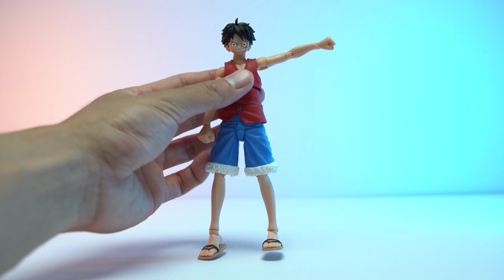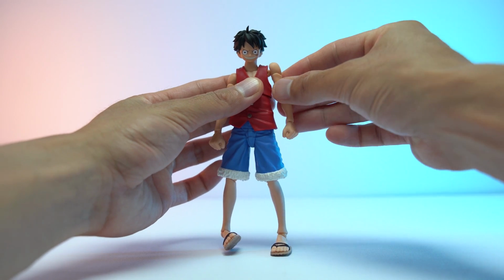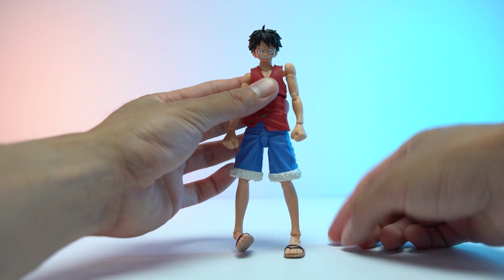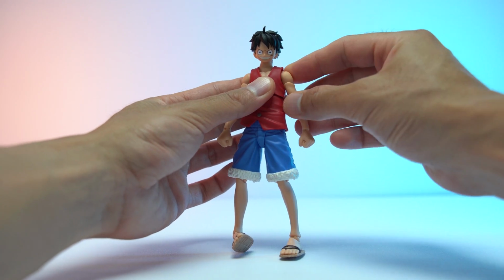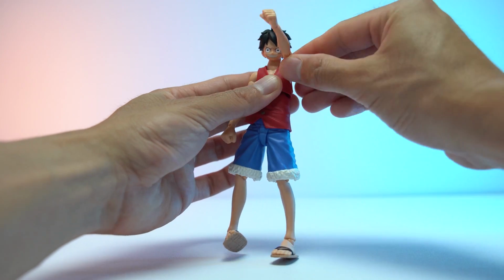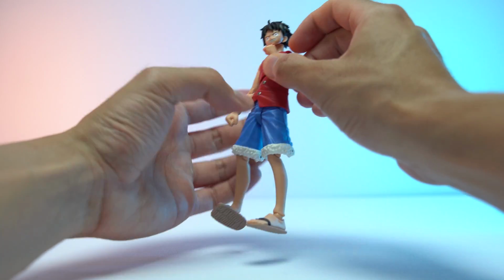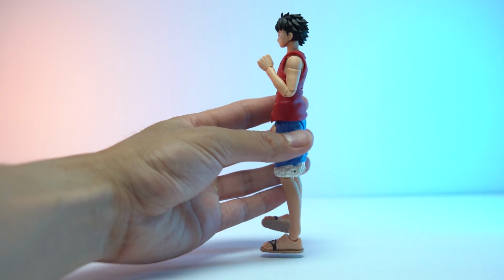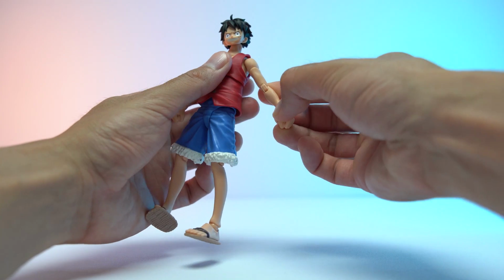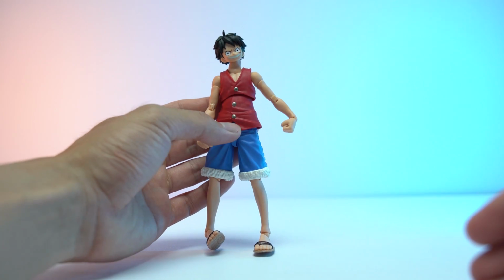Luffy does bring his arms out a bit past 90 degrees. I guess that's better demonstrated here. You got that extra kind of hinge there from the actual shoulder itself. So that's nice. You do have a bicep swivel. 360s there, 360 there at the shoulder. It is a single elbow, but you get really good range. I like that. Swivel there at the wrist, and really good hinges as well.